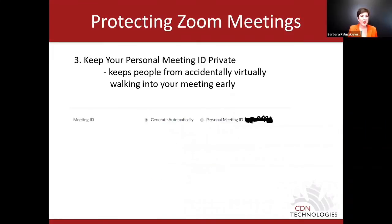Okay, protecting your Zoom meeting number 3, keep your personal meeting ID private, and it keeps people from accidentally virtually walking into your meeting early. It's easy for people to find your meeting ID online and join any meeting that you're hosting. So it's important to use a unique meeting ID for each separate meeting, and it keeps people who are early from joining the wrong meeting, especially if you're running back-to-back meetings.